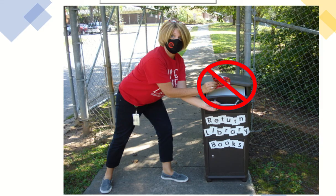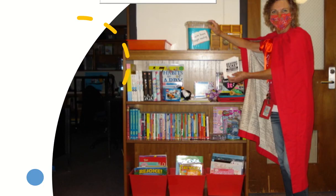Now, I have one more thing to say about reading. One more good word about reading all these books. Besides enjoying them and learning and growing your brain, your teacher might catch you reading. And then your name will go in our Get Caught Reading bucket for your chance to win a prize off our Get Caught Reading bookshelf. Remote learners, you can get caught too.